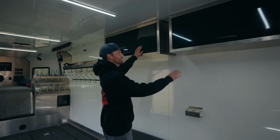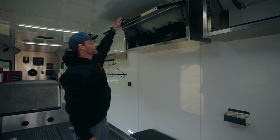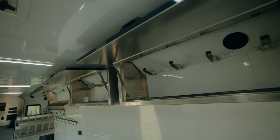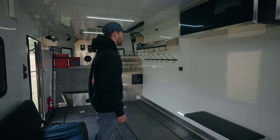Up here you'll see we've got actually 2 heated helmet cabinets now. Used to be just one previously, but there's actually 2 now, so you can fit a pile of helmets in here and get those things thawing out before you head out riding, and then put them in there at the end of the day, and they'll be dried out for you overnight.